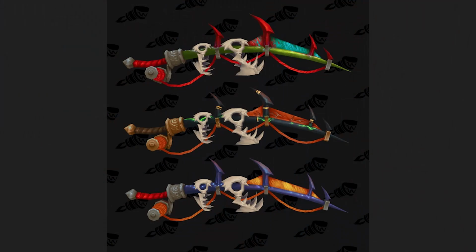Now, there were no new models actually data mined in 7.3, but way back in the day, we data mined these models, which are probably what we'll be getting from Fisher Friend of the Isles. Now, there are also alternate colors for the Underlight Angler, but it's more likely that it'll actually be this whole new fancy shiny model, but you know, we'll see.